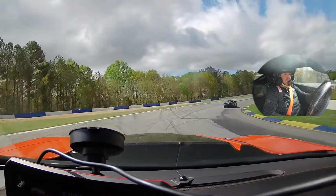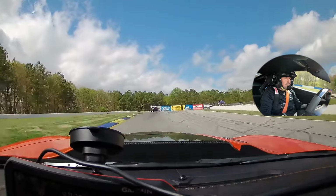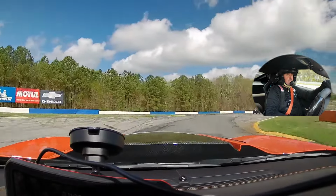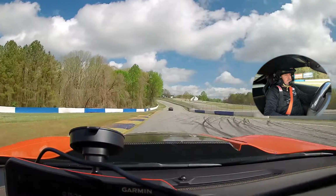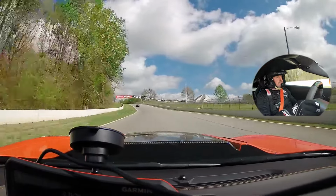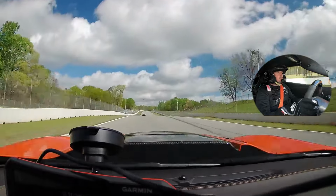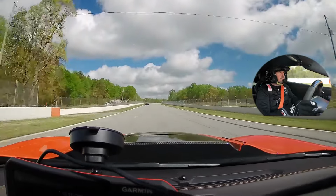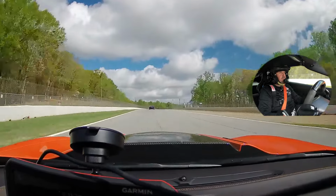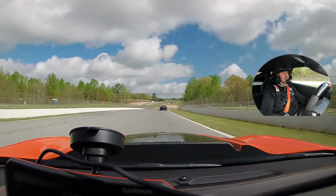Steering wheel up, I can't see my tachometer. These tires are grippy though. Here we go. Let's go, 0-1. Boom, 120. 135. That was an easy 135, come on. I'm a little impressed. Come on.